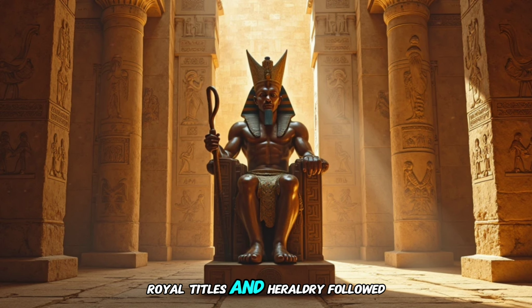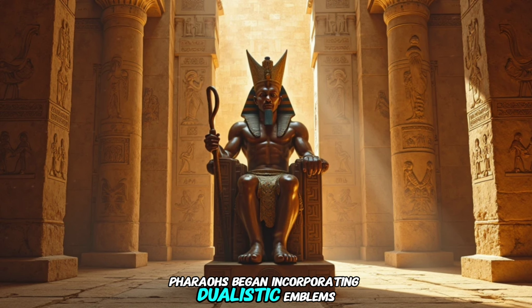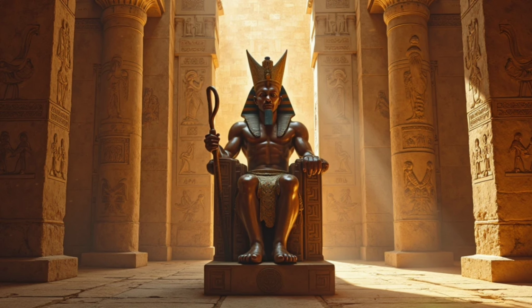Royal titles and heraldry followed suit. Pharaohs began incorporating dualistic emblems into their names. The sedge plant symbolized Upper Egypt, while the bee represented Lower Egypt. Together, they appeared in titles and seals as a permanent reminder of the dual heritage of the Egyptian state.